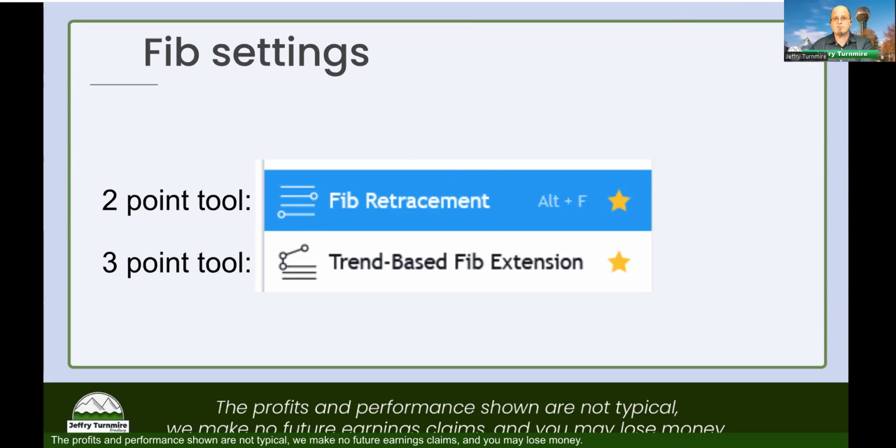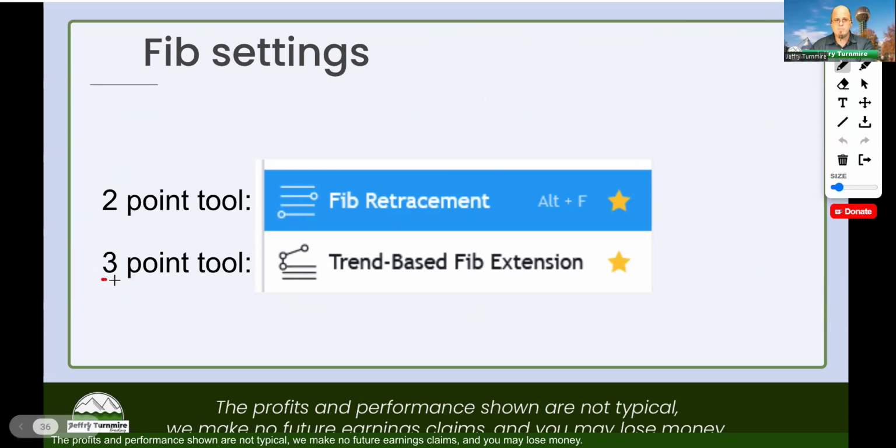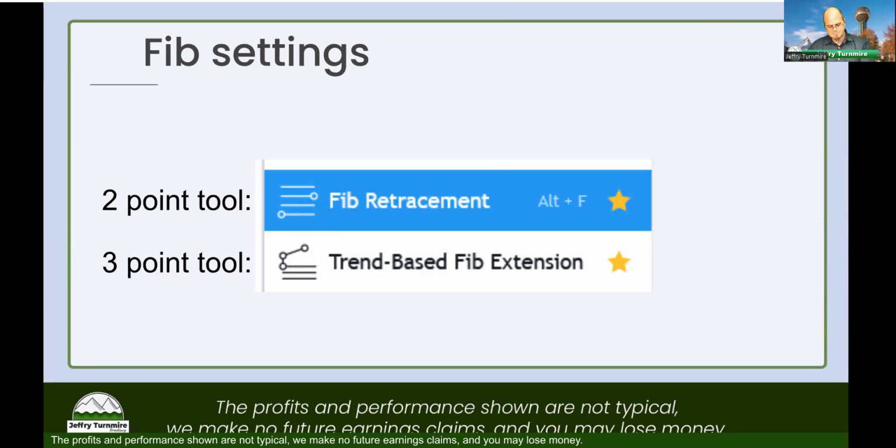Right now, the other tool that I really like to use, called the 3-point tool, because it takes 1, 2, 3 clicks. It takes 3 clicks. They draw 3 little bubbles. They call it the trend-based fib extension tool inside TradingView. So these are the 2 main tools that I use every single day, just about on every single trade I ever make right here. These 2 tools, pretty powerful stuff.